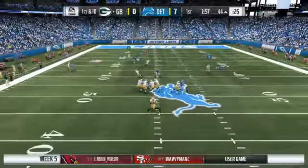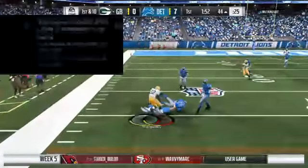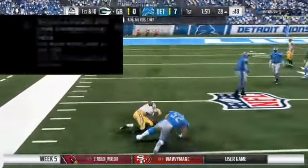Back to throw now on 1st down. He'll leave it for Montgomery complete. And he's going to get this inside the 30.